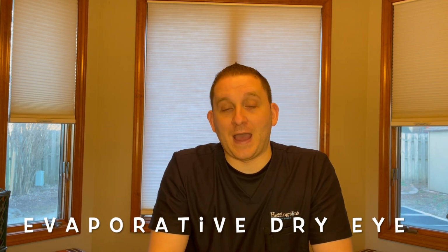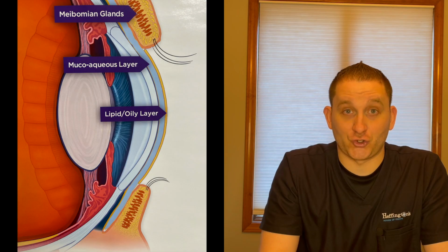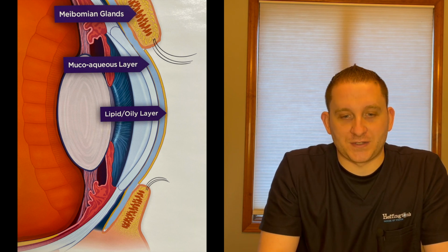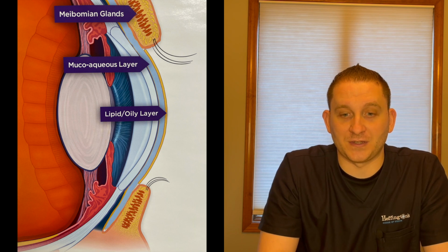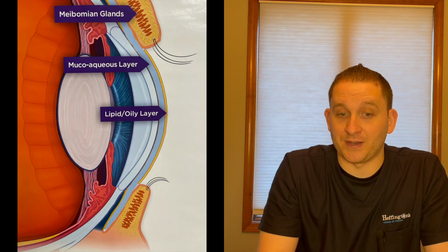Next, we have evaporative dry eye, which usually happens when the meibomian glands, extremely important oil glands in the eyelids, become inflamed or blocked. These glands are found in the eyelids and are responsible for the production of the oily portion, or the lipid part, of the tear film we talked about a few moments ago. This oil keeps the tears stable, slowing down evaporation.